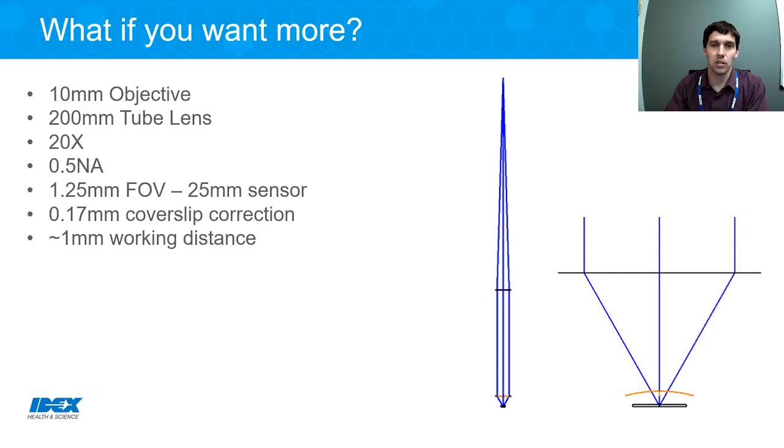On screen, you can see a listing of specs that would be common for what is considered a good 20x objective that fits into the over 100 years old established mechanical envelope I referenced, as well as maintaining a standard 25mm sensor coverage. An additional item that you'll see is common is adherence to a standard 0.17mm cover slip used in research labs everywhere. The question that I have, and many of our customers have, is what if you want more?